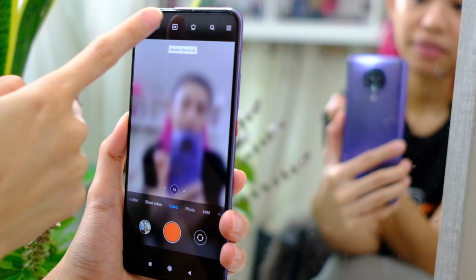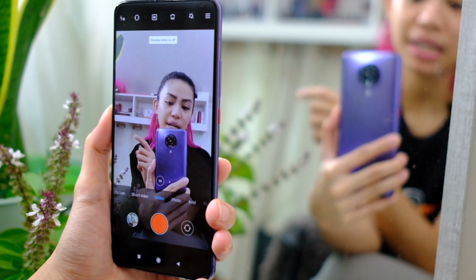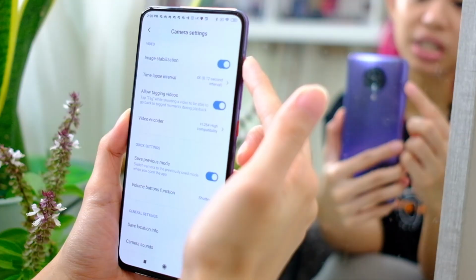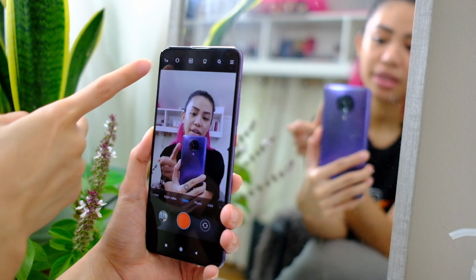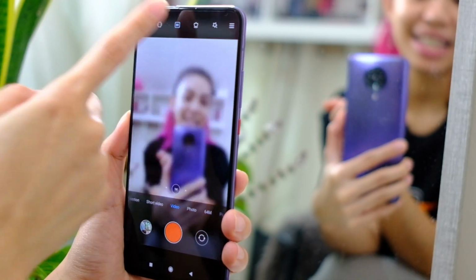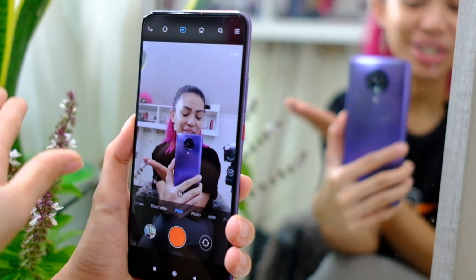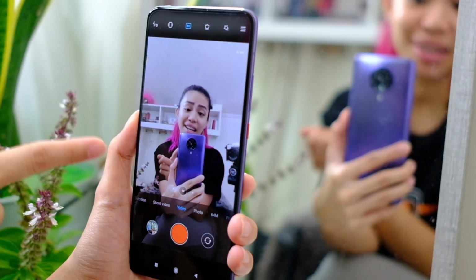Up top, you have a steady mode. So as you can see, it crops a little bit, but it's interesting because when you go into settings, there's also image stabilization. So there's a toggle for image stabilization, but to add another layer, there's also a steady mode. Another cool thing is that you can shoot in 8K on this phone. That's amazing, because I don't even shoot in 4K for my YouTube videos, and yet this phone can do 8K.